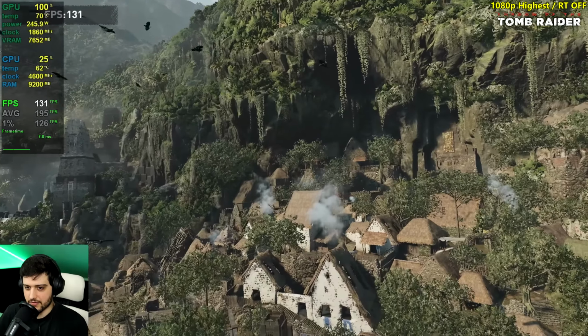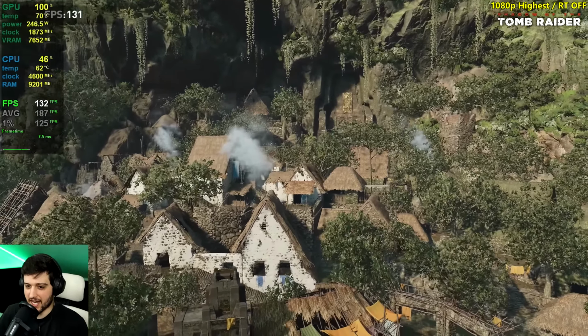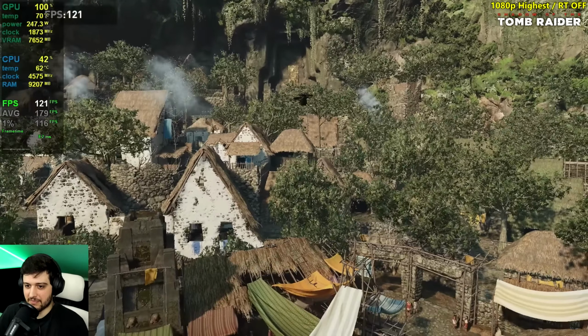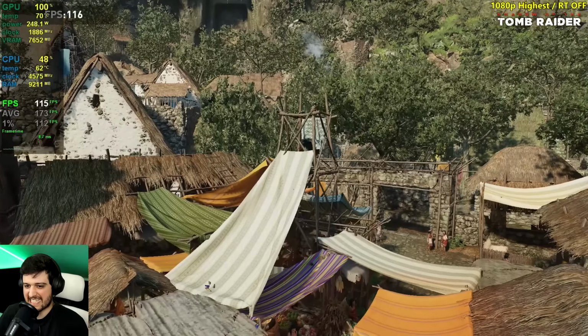Yeah, starting to drop, but not into the 30s. We're still getting 100 more FPS than previously, basically. Yeah, not anymore, but it's close. Like 90 to 100 more FPS, which is insane.